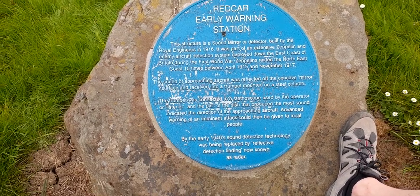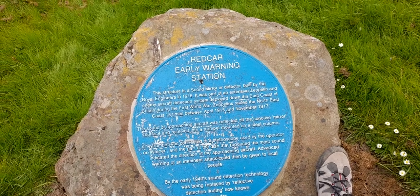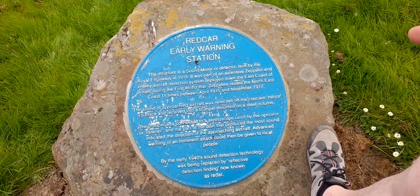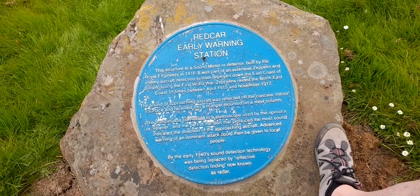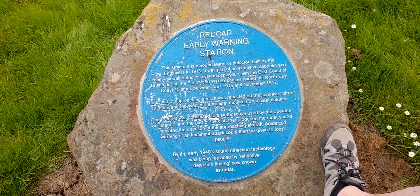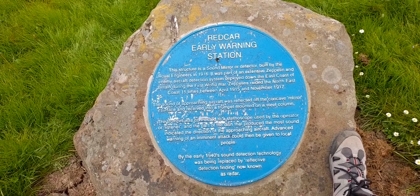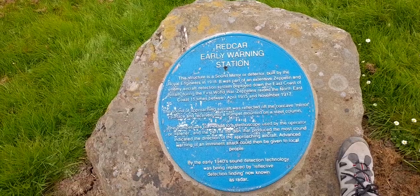The sound of approaching aircraft was reflected off the concave mirror surface and received into a trumpet mounted on a steel column, which was in front of where I was stood. The trumpet was connected to a stethoscope used by the operator or listener, and the part of the dish that produced the most sound indicated the direction of the approaching aircraft. Advanced warning of imminent attack could then be given to local people. By the early 1940s, sound detection technology had been replaced by reflective detection known as radar.